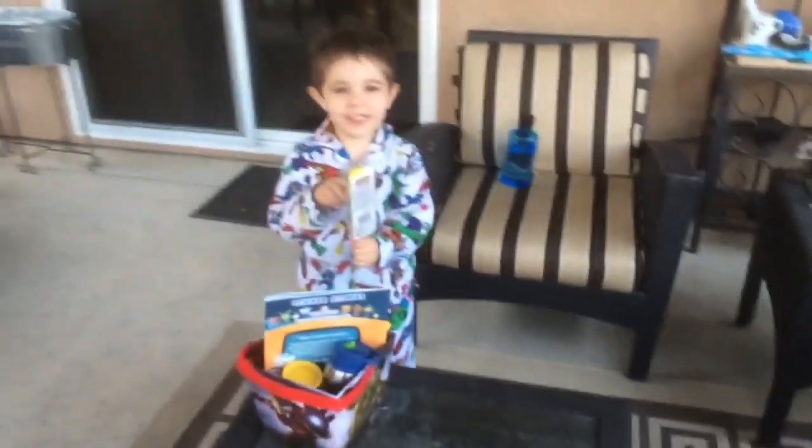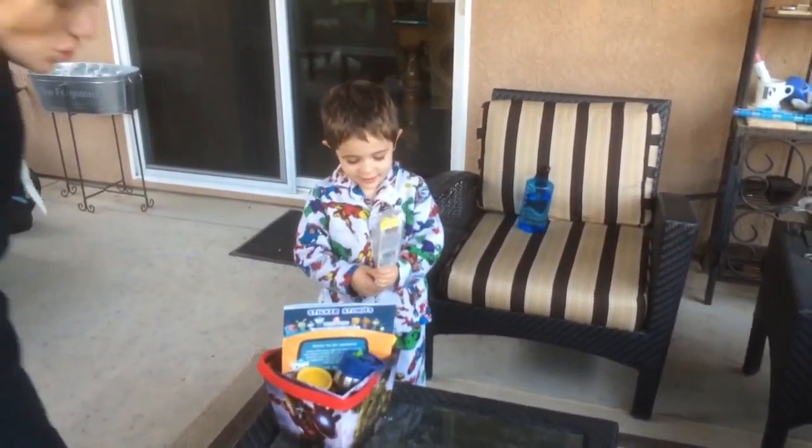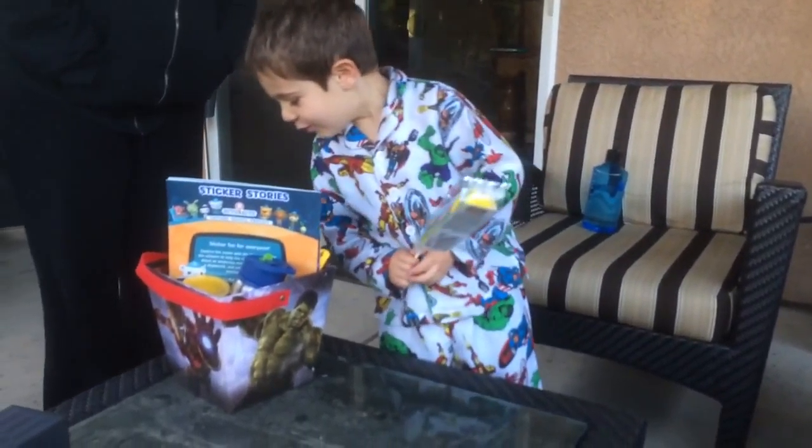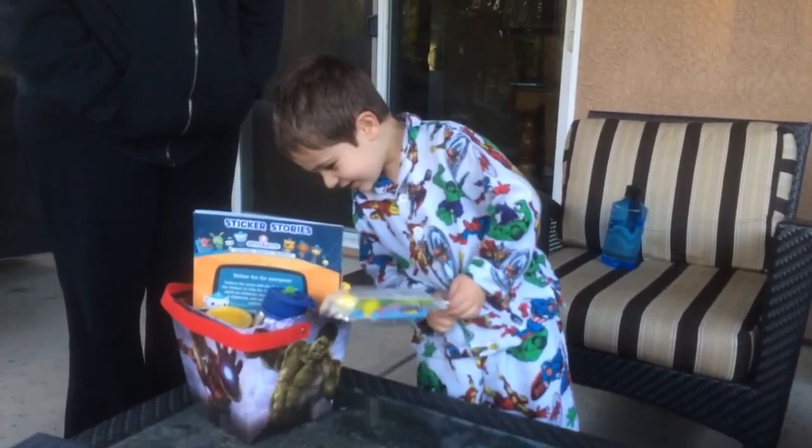Is that food? Yeah. They're called Peeps. They taste like marshmallows. Hey, Daddy, we can eat them. Well, look at the rest of your basket first. What else is in there? What did he put in there?